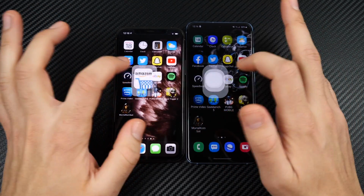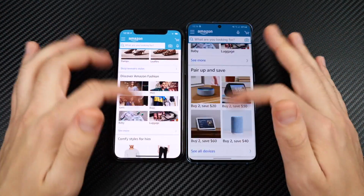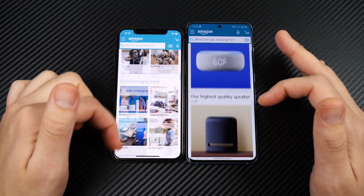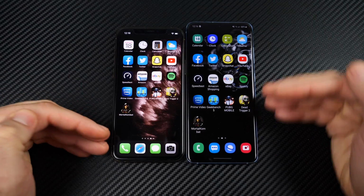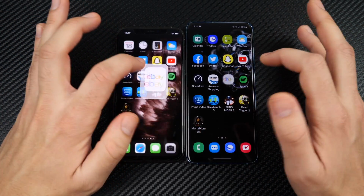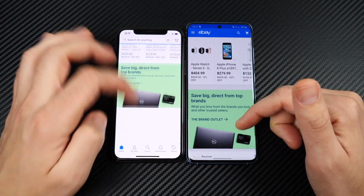Let's go into Amazon. And looks like Samsung there, scrolling through Amazon. Very smooth and fast on the Samsung. A little bit choppy with the 60 hertz there for the iPhone, but still a pretty good experience. If you never looked at a 120 hertz display, you wouldn't even notice. Let's go into eBay, and you can see Samsung there beats out the iPhone.